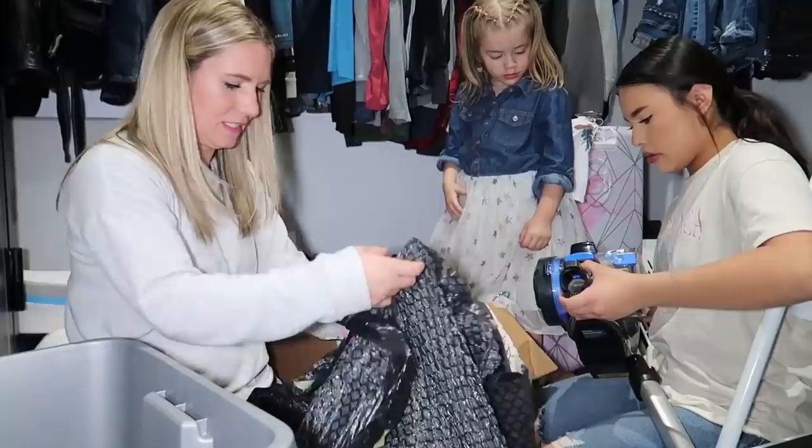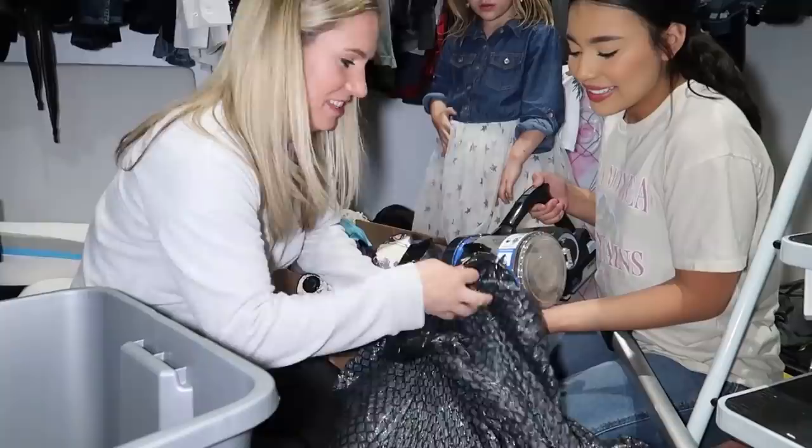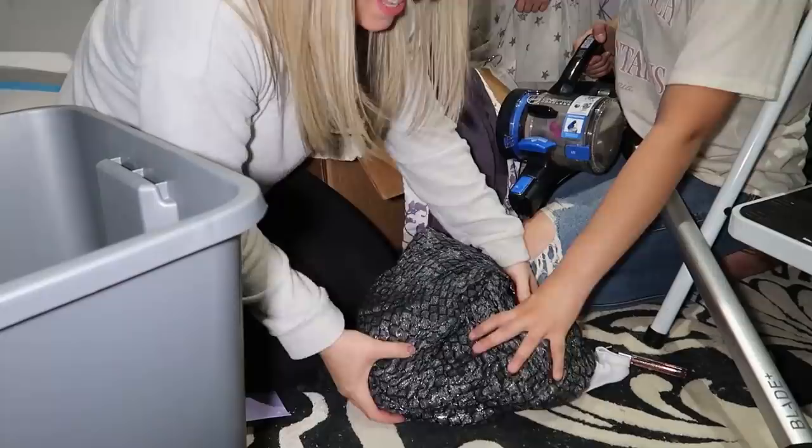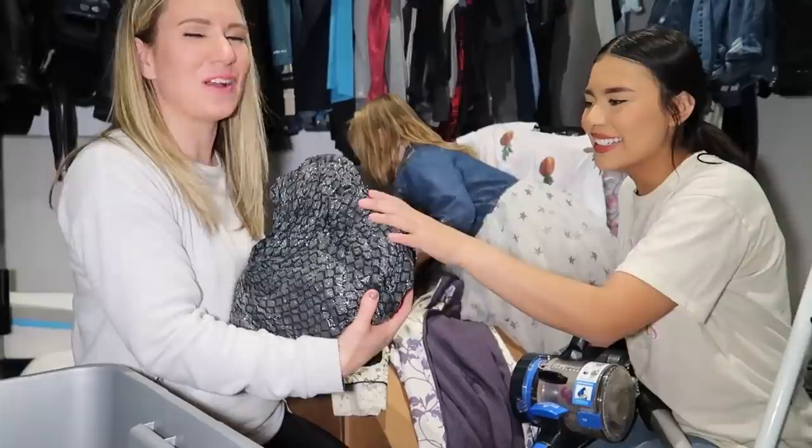Okay. So then, it's our first time trying this one out. Oh, it's working! It's working. Good. And then look, guys! Now it's peanut size. It's compacted. And you can fit more in your boxes.